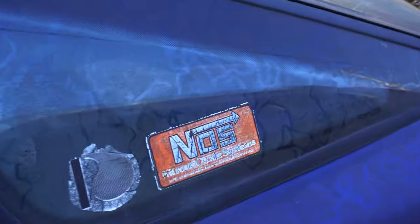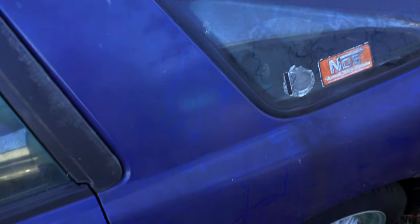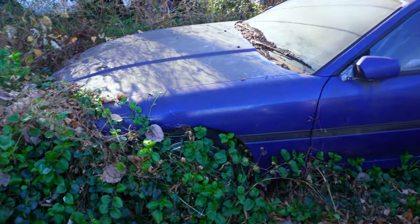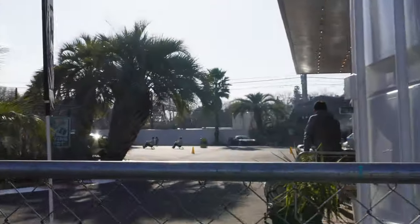What do we got inside? A roll cage, some thick racing. Actually quite a serious setup on the inside. NOS sticker. I don't know if there is actually a nitrous oxide system, but if there is, then definitely it's one of those late night speeding race cars. What an absolute legend, dying here in the bushes. Here you go.